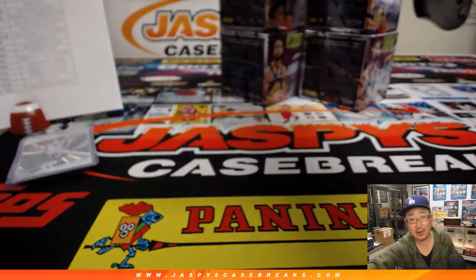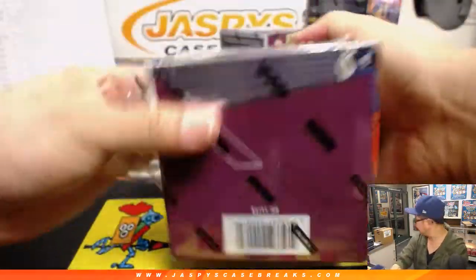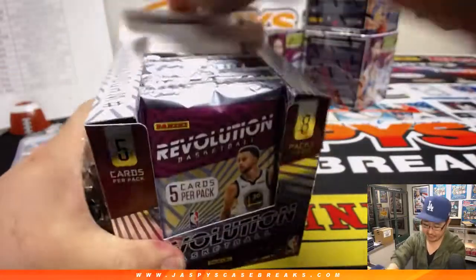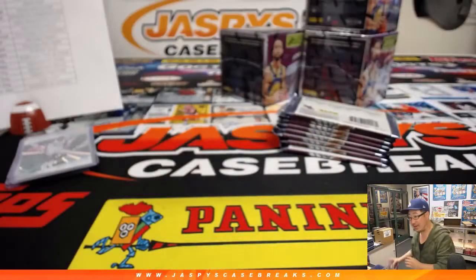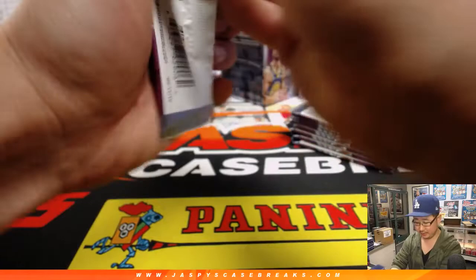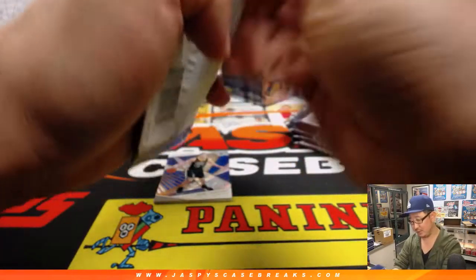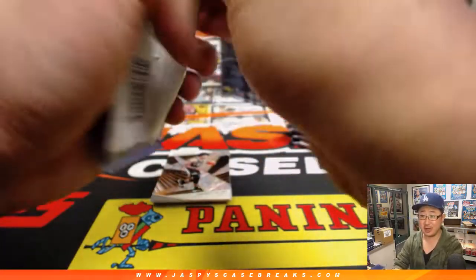All right, we are halfway through this 8-box inner case break. Second inner case from the Master is in the store now. JaspysCaseBreaks.com. We are not selling the Mavericks, so everyone has a shot at winning the Mavericks. I would just buy all the cheap teams now, just for a shot at the mess.